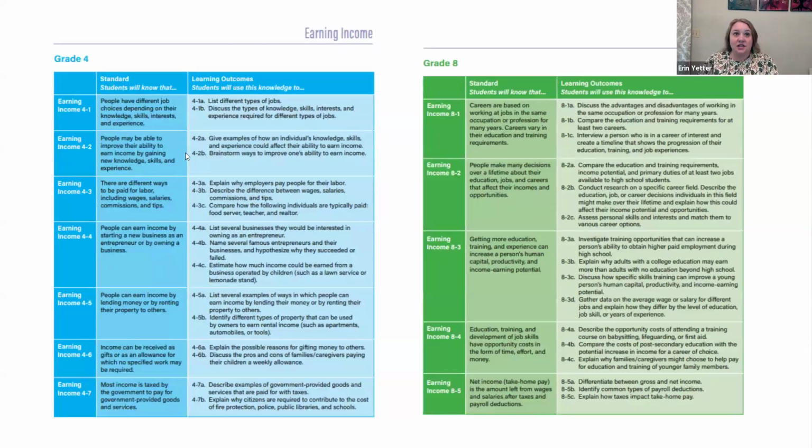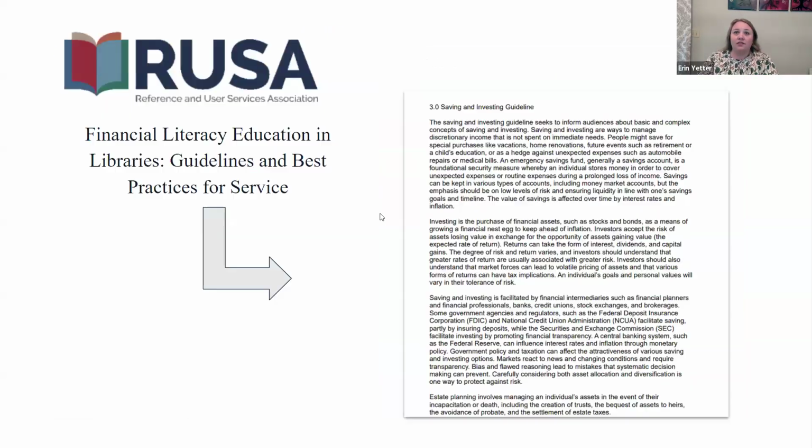This is the earning income standard. When it says grade 4 benchmark, it's saying by grade 4. They're not saying this has to be first grade, second grade. It's just saying by the end of grade 4, these are the things that we would expect students to know and be able to do in personal finance with respect to earning income. And by grade 8, and then they have them by grade 12 as well. So you can see the different things that a group of experts has put together, thinking that children should be able to do by the time that they are out of high school.